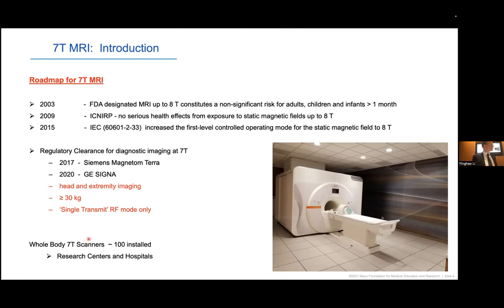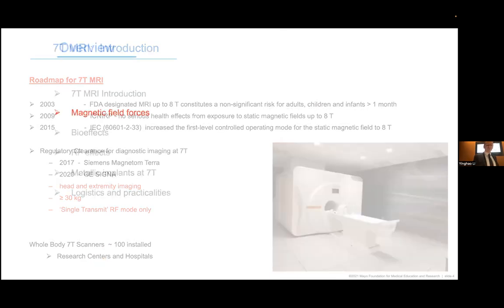So as regards numbers of scanners, I'm not sure if 100 is still accurate. There's quite a few going into a lot more clinical sites with the advent of these clinical scanners. But I guess there's been a lot of research scanners for probably upwards of 15 years, if not more, at various institutions around the world.